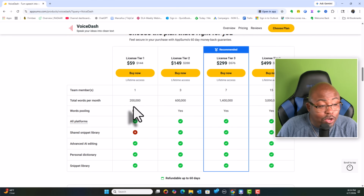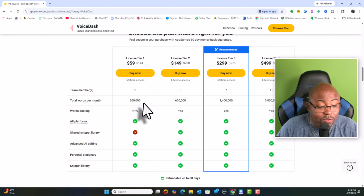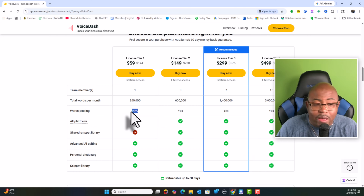Now, here are the plans for VoiceDash. They've got a license tier 1, a license tier 2, license tier 3, as well as a license tier 4. Now here's how things are going to change from license tier 1 to tier 2. License tier 1 is 1 member. You get a total of 200,000 words per month. Words pooling, I'm not really sure what words pooling is just yet. I'm thinking about upgrading just so that I can have a little bit more extra words for myself. So that's one of the reasons why I'm thinking about doing that. But you're going to get all platforms, advanced AI editing, personal dictionary, as well as a snippet library.